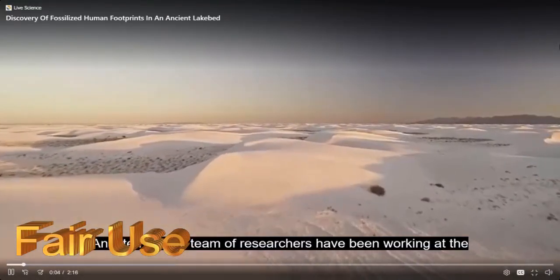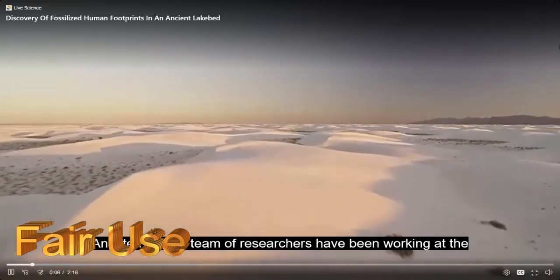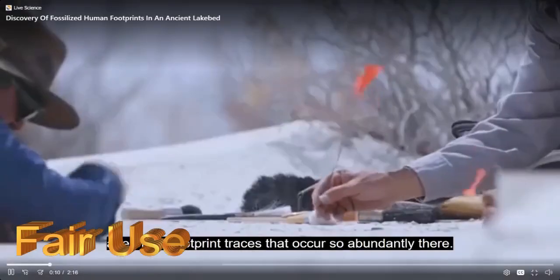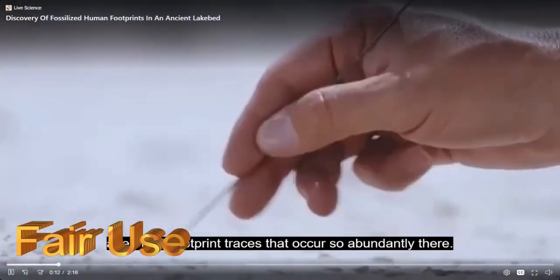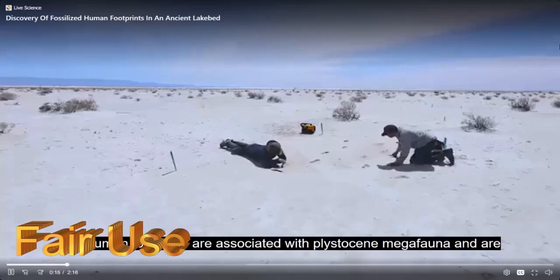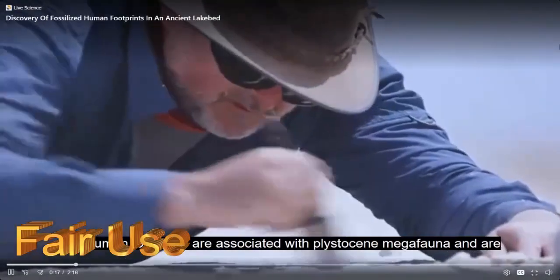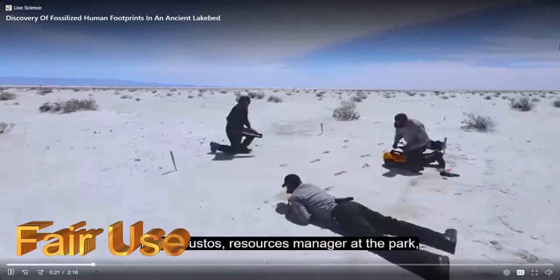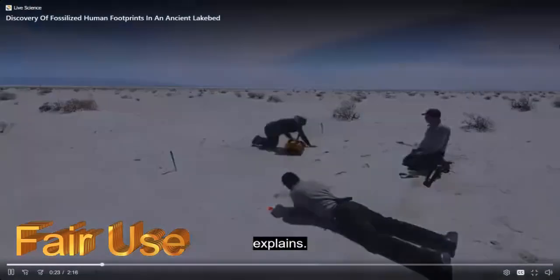An international team of researchers have been working at the White Sands National Park in New Mexico to determine the age of the footprint traces that occur so abundantly there. The human footprints are associated with Pleistocene megafauna and are found on the margins and bed of what was a lake. David Bustos, resources manager at the park, explains.